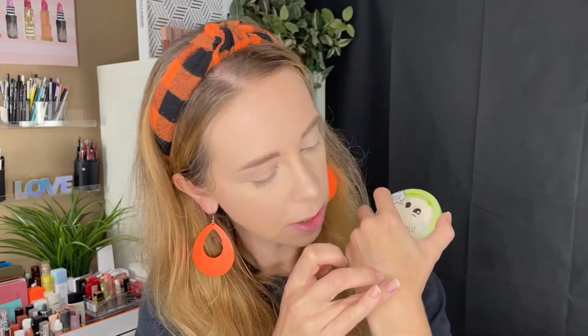Now we have the illuminating powder, which feels a lot softer. Wow. Very, very soft and creamy. Okay, and I can definitely see a little bit more reflectiveness in this one. Ooh, but it's almost white. It's like a pearlescent finish. Is that gonna make me look ghostly white? Like it's a really pretty shine?